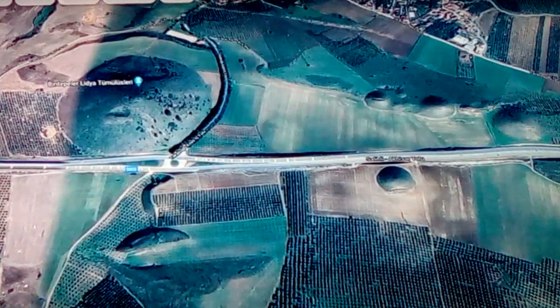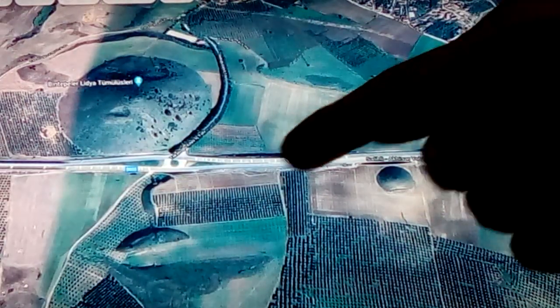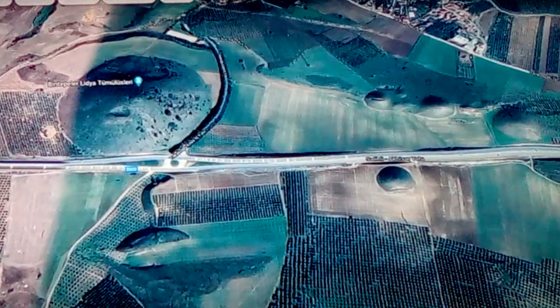Fear not. I noticed something now with this overhead shot, with the way that the land gets a little greener, a little tanner, certain things will show up. I don't know if it shows up in this shot here, but down here at the very bottom, there's a squared off looking building that's there, and a couple of other shapes that look like there might be something there from elder times.